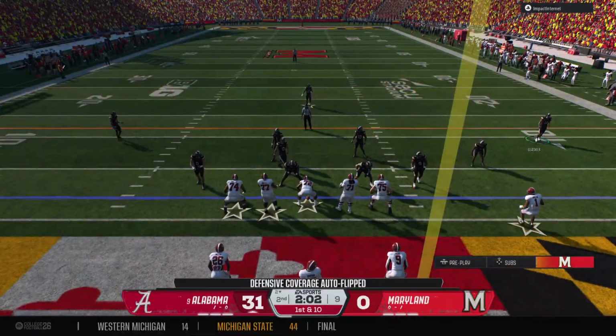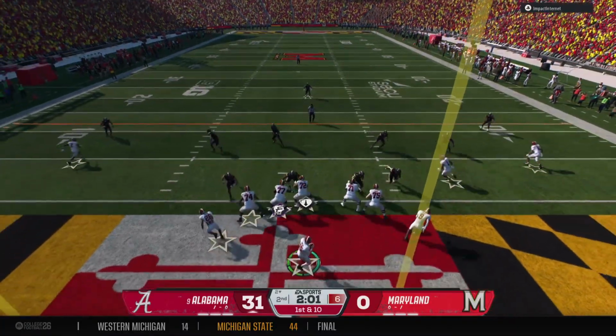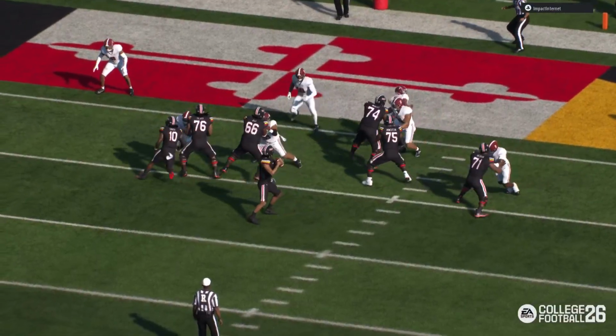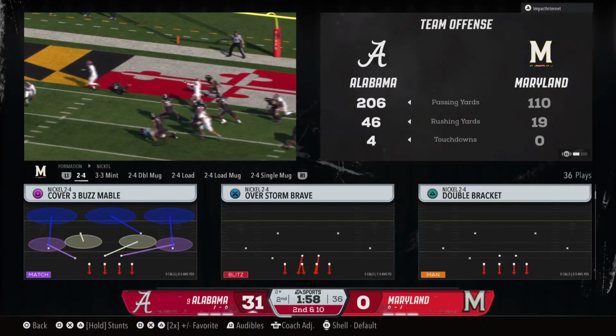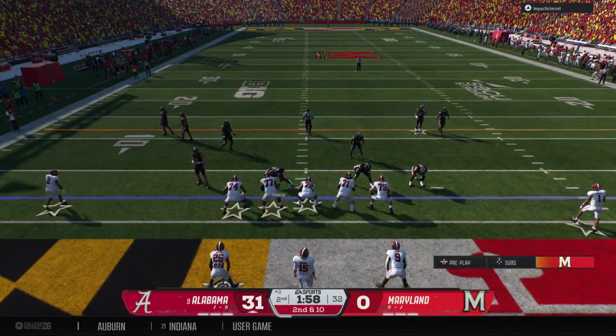No reason to be in a big rush. They have some time here late in the half. Feet in the end zone, looking to fire. Pulls it in. It's Miller. And this one will be stopped for no gain. So now it's 2nd and long.